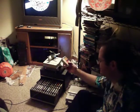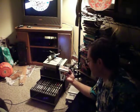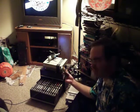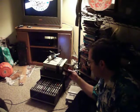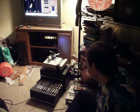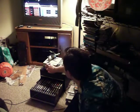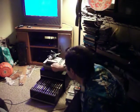Anyway, I still got my Game Genie from 20 years ago, of course. Right now, it's still November 3rd, 2012. So this is a full 20 years old. Still works just fine, as I might just go ahead and demonstrate. Turn off my NES.